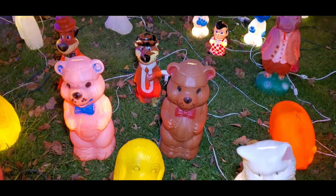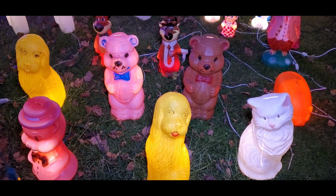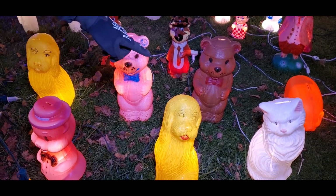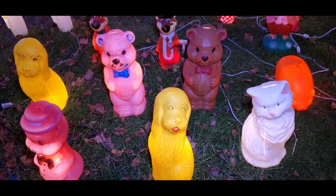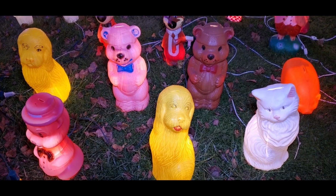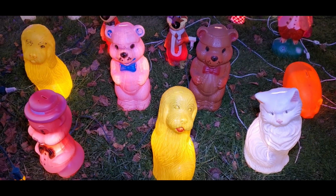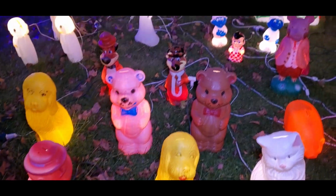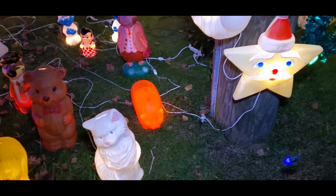Now you got two. And we got bears and dogs and cats. These actually look like they could be piggies. You're right. RJ makes a good observation. Some of these were probably just piggy banks, and they probably made a little hole in the bottom and stuck a light cord in them. That's a good idea. I might have to look out for some of those banks so I can do the same thing.